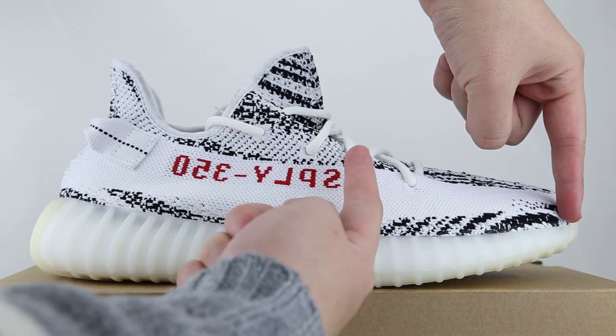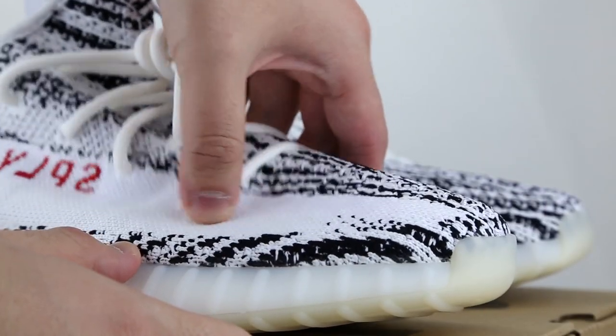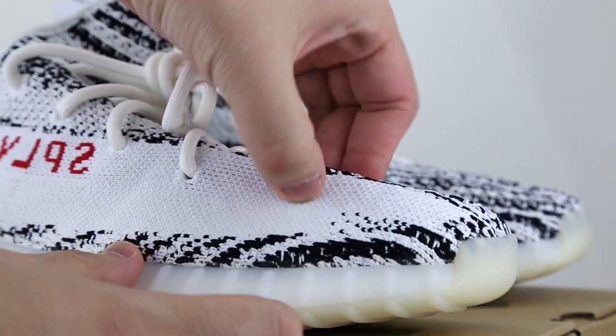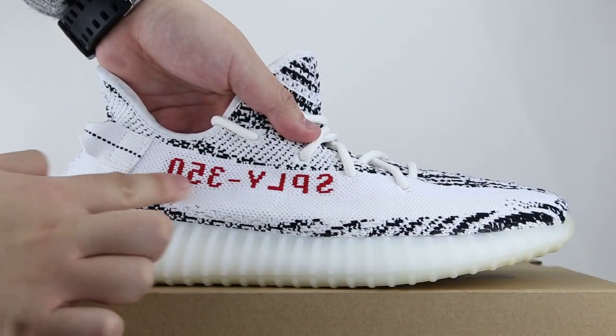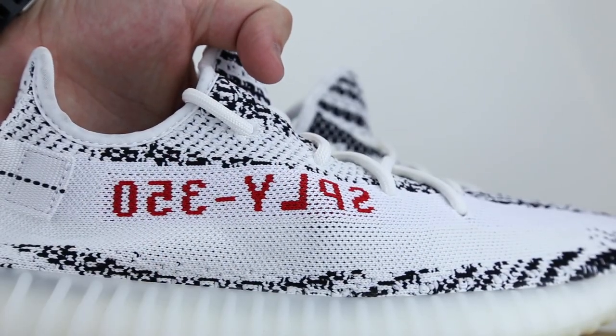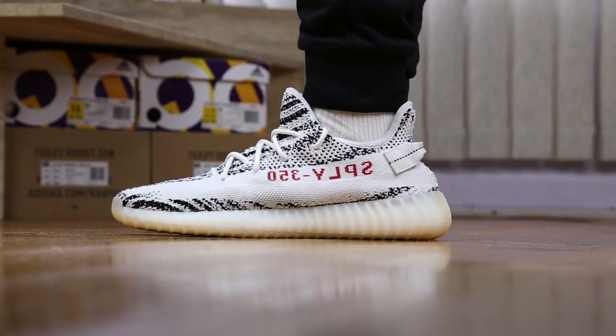And much like the previous V2 models, there is an inner caging system under the Primeknit at the forefoot area, which provides additional structure to the knit material around the toe box of the shoes. However, this inner cage ends right before hitting the midfoot area, so the Primeknit at the middle will feel stretchier and more giving than the rest of the shoe. Anyways, here is some Adidas Yeezy 350 V2 Zebra fit footage.